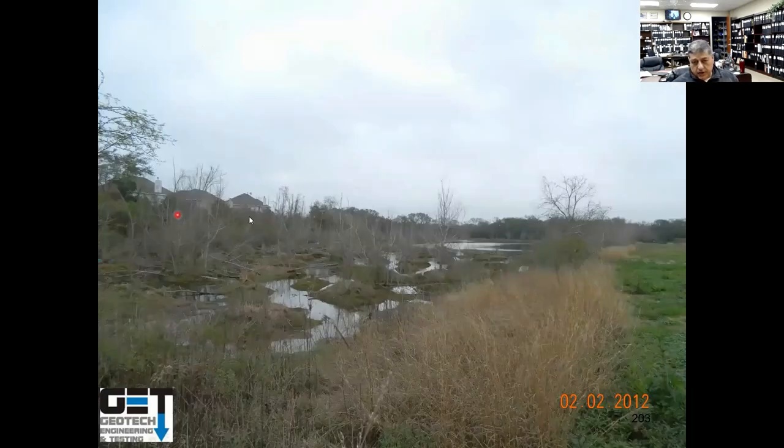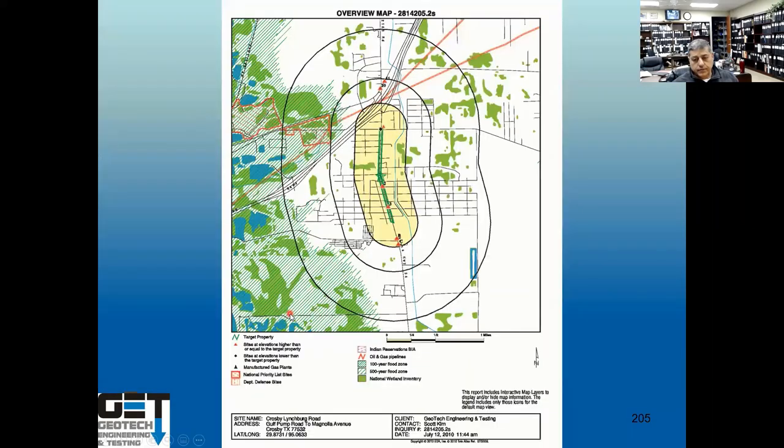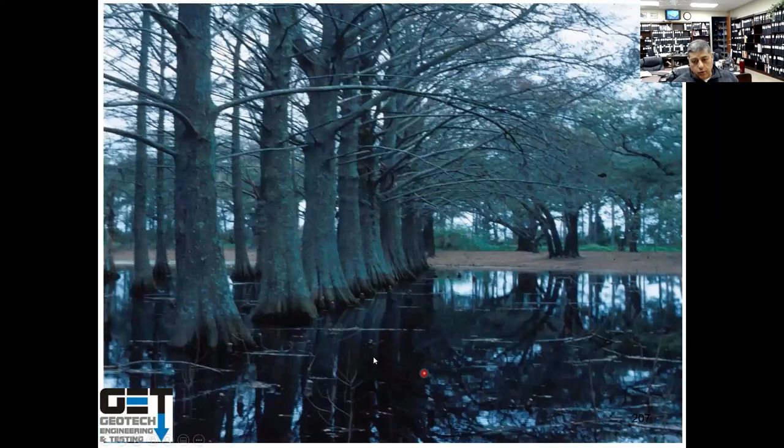This is Leak City. You have a bunch of houses here, but this is wetland here, so we're not developing this area. This is Galveston County. You go out there towards 45, going near Galveston, and you see all the wetlands here. Here's a map of the wetlands out there on the project site. All the green areas are the wetlands. These are Fish and Wildlife maps from the National Wetland Inventory. These are typical vegetation that grows in a wetland environment. See the wetland in here, water comes all the way up to here.